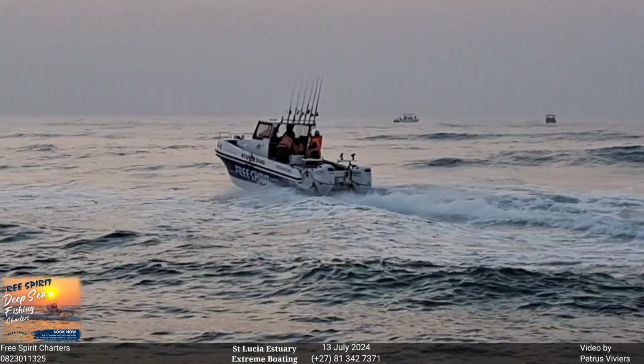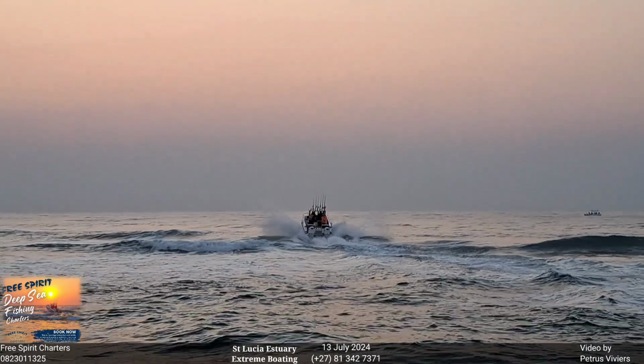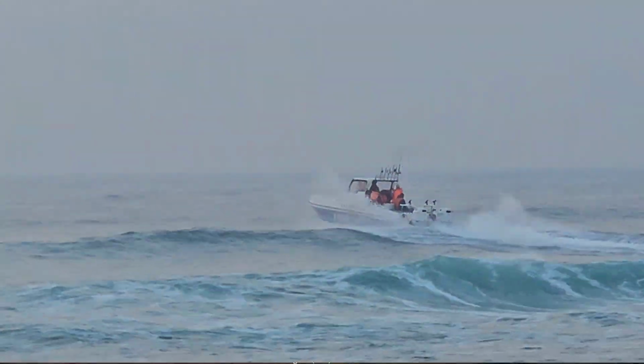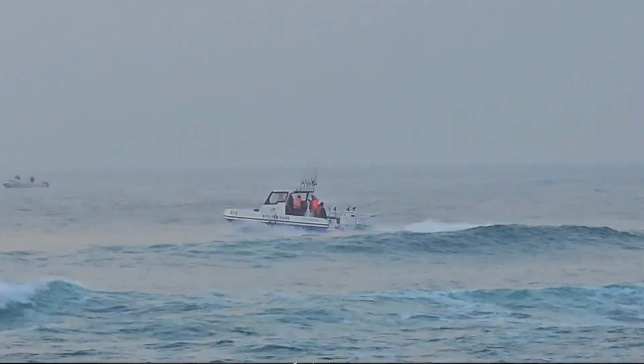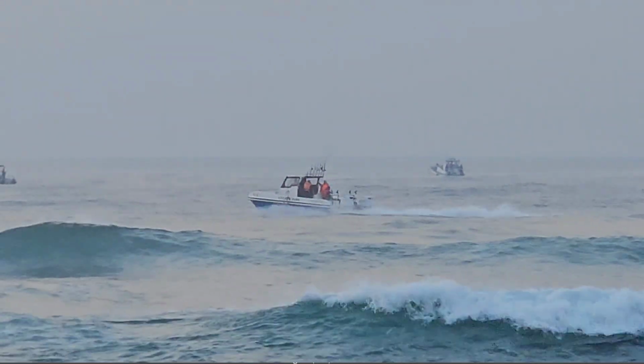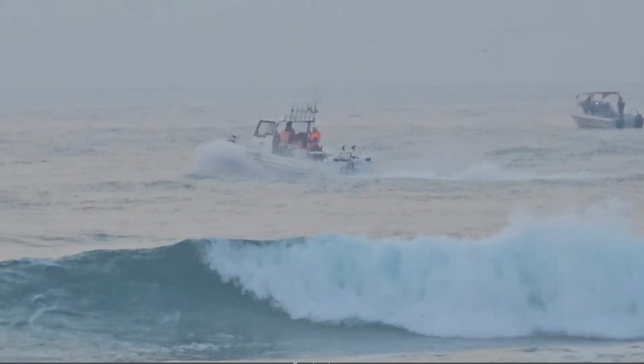Walter got a nice gap there, keeping the boat on a steady plane. Well done, Walter. Happy hunting. Fill those hatches with great catches. Enjoy the day.